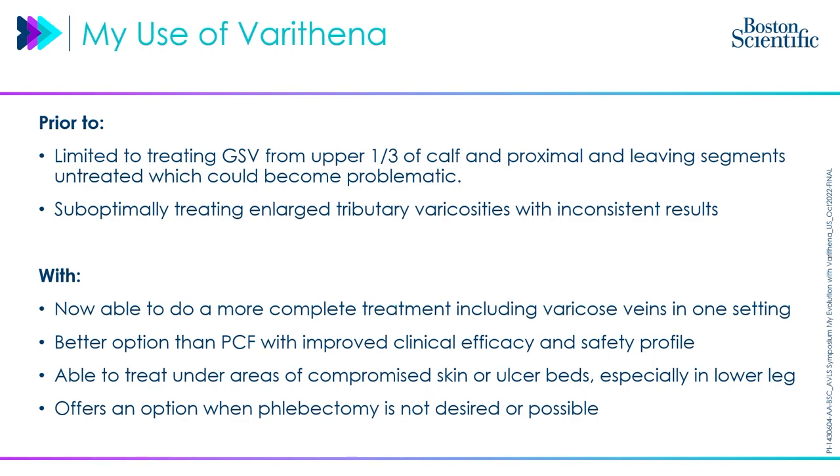Now the other big advantage, in my opinion, is being able to do a more complete treatment in one setting. Whereas before we may only do the thigh and maybe the proximal calf with thermal, what happened to the distal portion of that GSV? And while in some people, maybe most people, that's not an issue long term, I do feel that leaving that distal aspect of the GSV untreated sometimes can be suboptimal and maybe become a problem later down the line.